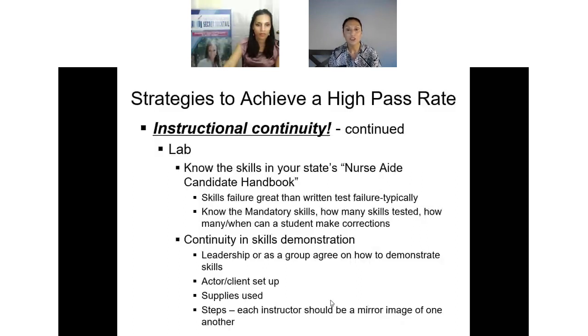So know how many corrections and when a student can make corrections. That's important. The student should know that as well. Almost every state allows students to make corrections during the state exam, but you have to be able to tell the student when and at what point they can make corrections.